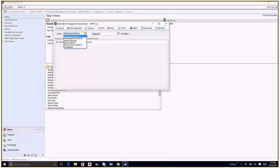First thing up here on top is build payment batches. If I have it on build payment batches and I go up and say process, it will run all the criteria against all of my companies and see if there's any data that can be pulled in to meet the criteria and create a batch in each checkbook. Very important, each checkbook. So if you've got multiple checkbooks in each company, it will create a batch in each company for the specific type of criteria that you have.